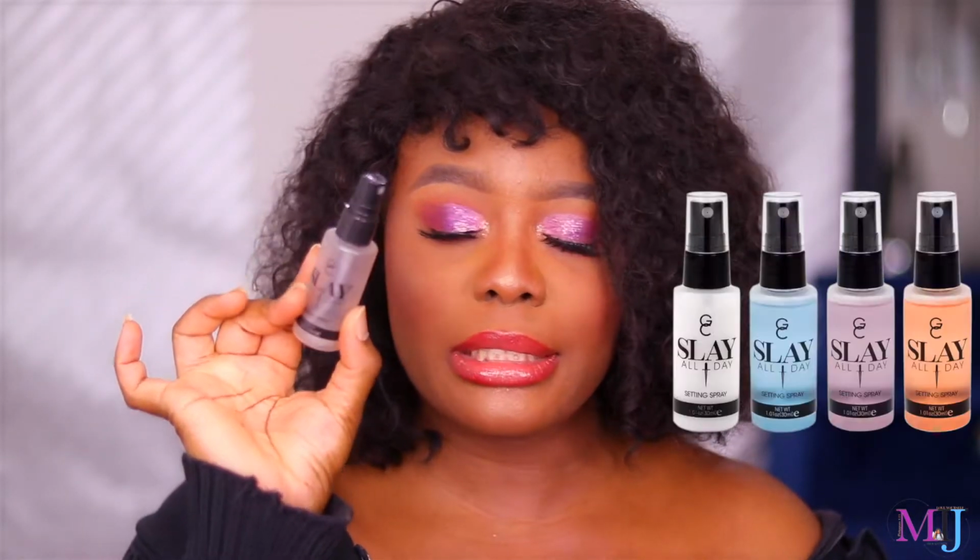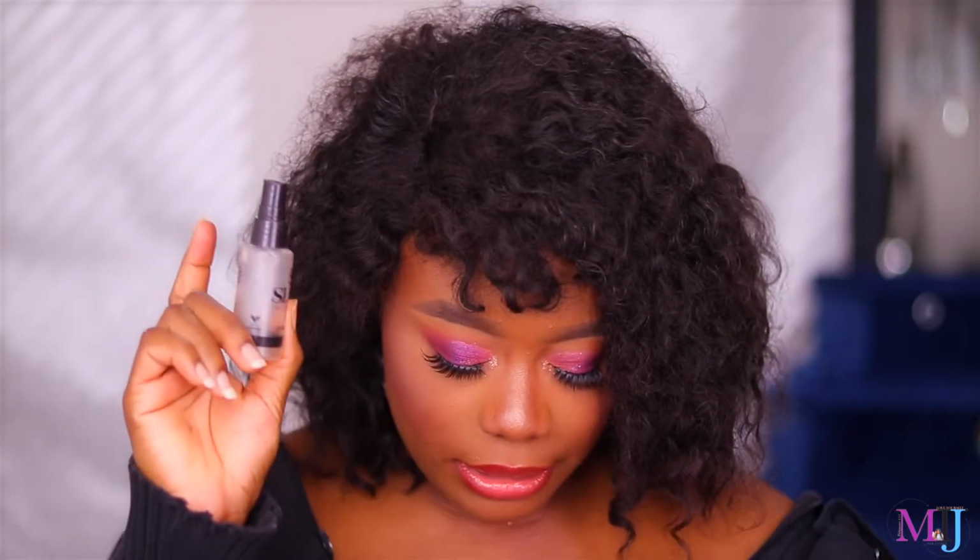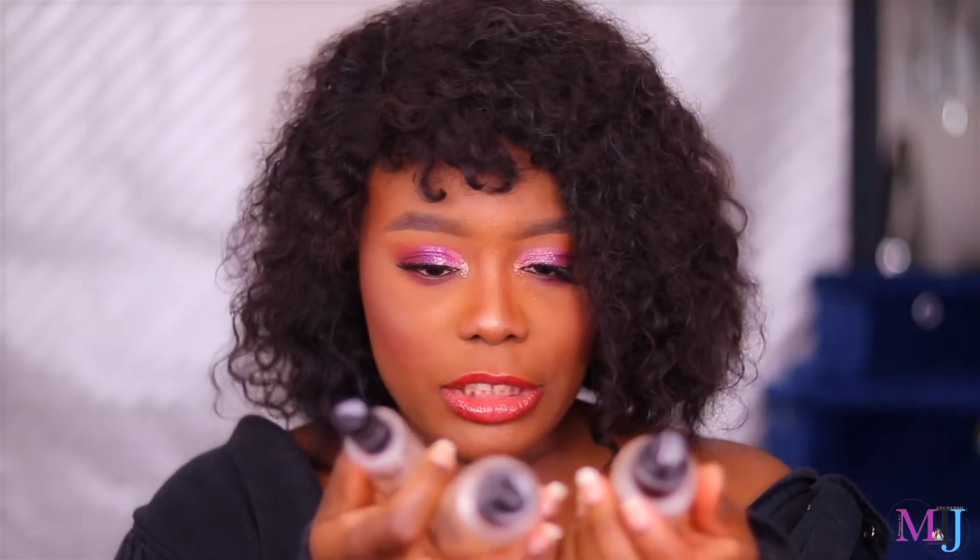Next setting spray is the Dry Cosmetics Slay All Day setting spray. This is the mini one, in the scent Cucumber. I love this. I've got a few of it right here actually. If you remember, Dry Cosmetics sent me a PR package, thanks to one of you babes, I appreciate it. And they sent me all the setting sprays that I chose. So cucumber, grapefruit, and the bigger version of the cucumber.